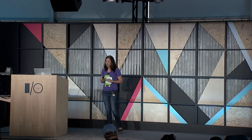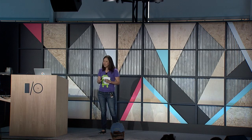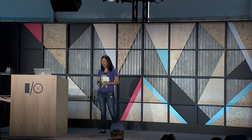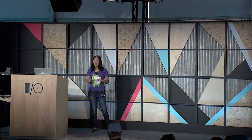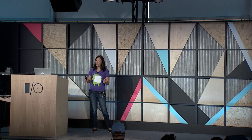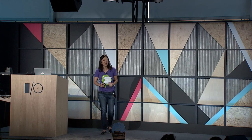Now, beyond the store, we've also been spending more time thinking deeply about how to offer families more premium services and better support family interactions across Android. So last December, we launched the Google Play Music Family Plan. This is a subscription that gives up to 6 people in your family unlimited music for just $14.99 a month. Now, if you were buying this separately for each family member, that would actually cost you $60, so it's a pretty great value. And we throw in YouTube Red on top of that, so your whole family can enjoy YouTube ad free.